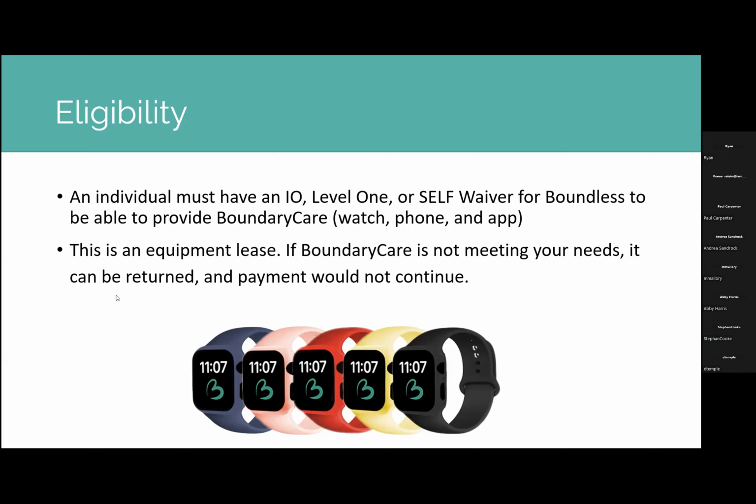I like to point out that a device like this is an equipment lease. You're getting a phone and you're getting the watch, and it's something that's billed to your waiver monthly. But if after a couple months you decide that you're not finding it as beneficial as you thought, it can be returned and the payment won't continue.